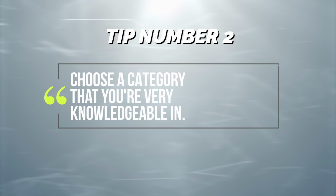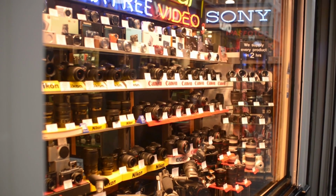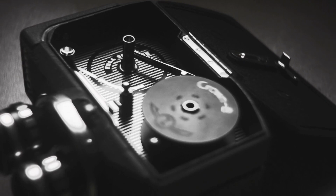All right, so that's tip number one. Now, tip number two is choosing a category that you are very knowledgeable in. So let's say, for example, you used to work at a camera store. So you know all the popular brands related to the camera category, and you also know which products sell faster, which products are more profitable, which products are not the best, which products are more popular. And using this knowledge can help you a lot, because once you see a brand, you will know exactly what to expect out of that brand.